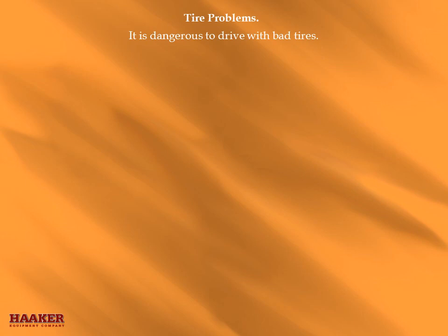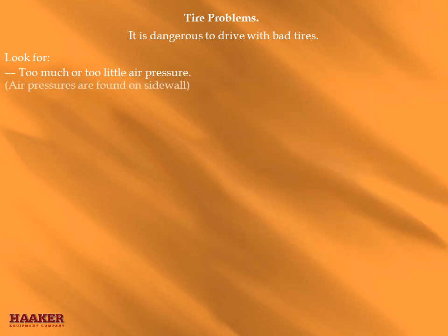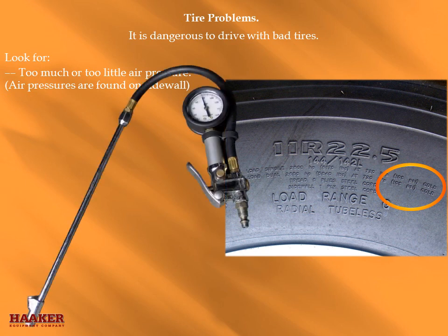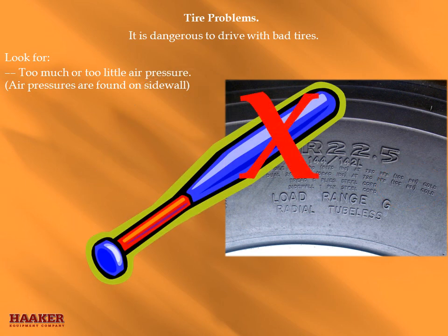Tire problems. It's dangerous to drive with bad tires. When inspecting your tires, look for too much or too little air pressure. All tires have their inflation pressures on the sidewall of the tire. Use an air pressure gauge to inflate your tires to the proper pressures. Thumping a tire with a club is not an accurate means of measuring pressure.